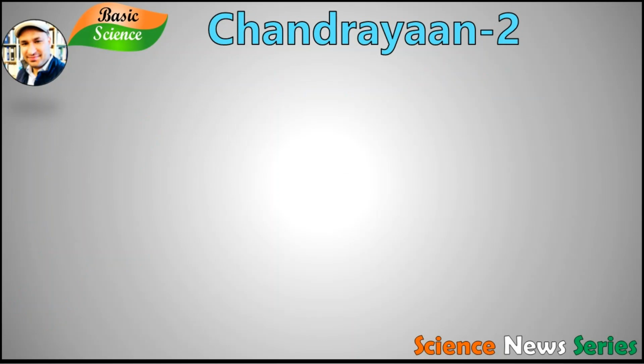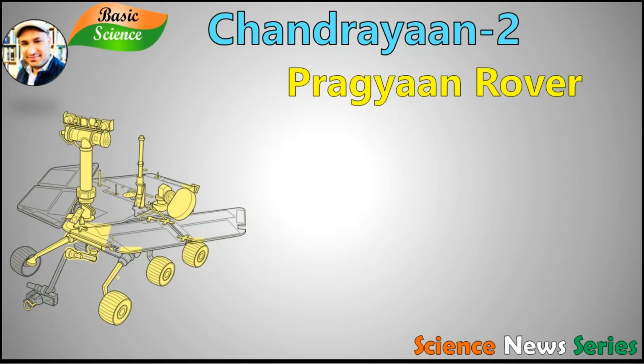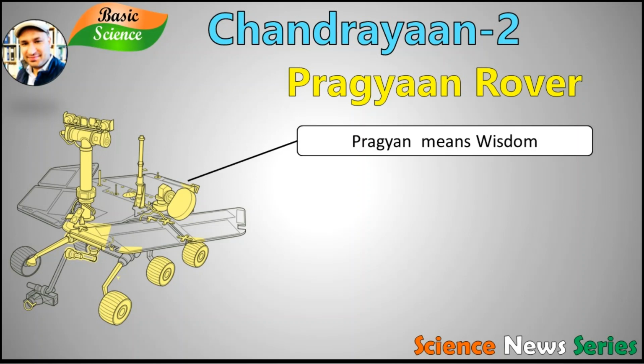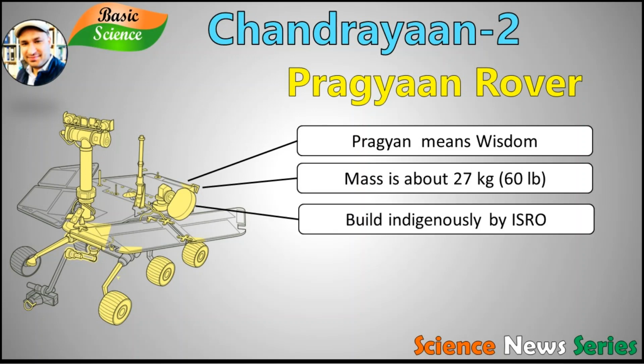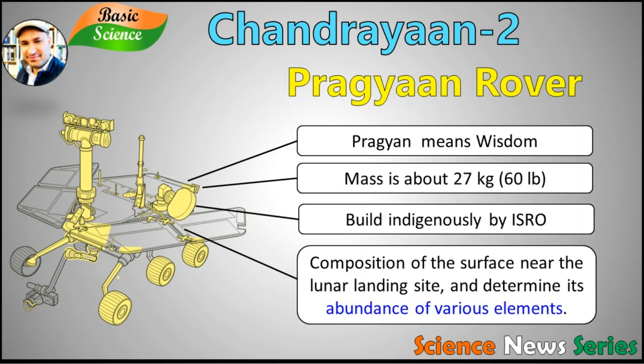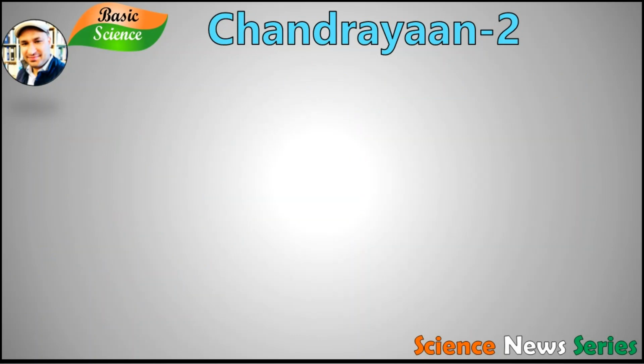The fourth most important component of the mission was the rover. The rover was called Pragyan, which means wisdom. The rover's mass was about 27 kilograms and it operated on solar power. The 6-wheeled solar-powered rover was designed, developed and built by ISRO. The primary objective of the rover is to study the composition of the surface near the lunar site and determine the abundance of various elements. This was all about the major components of Chandrayaan-2.